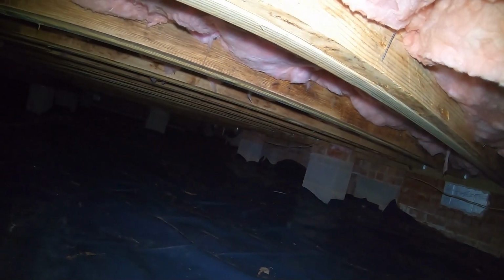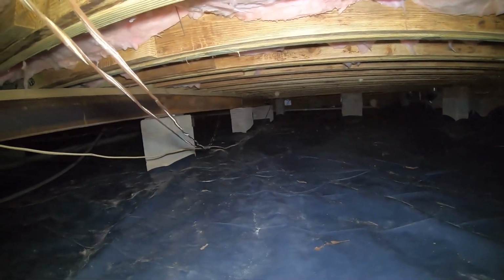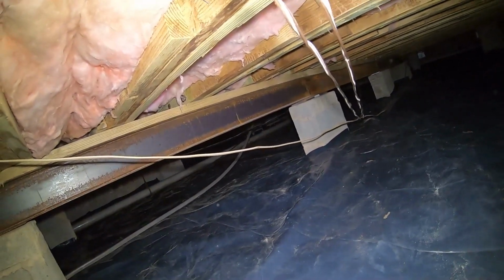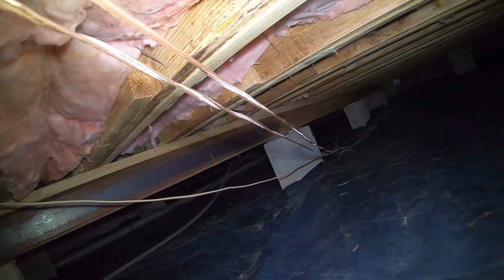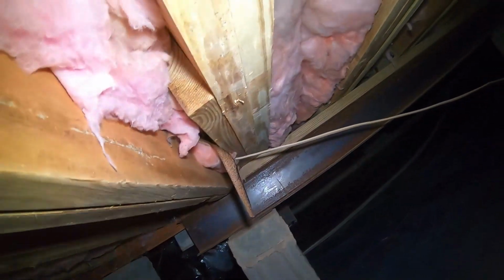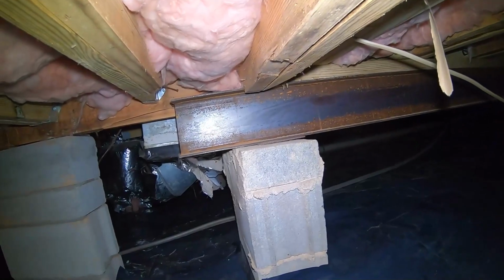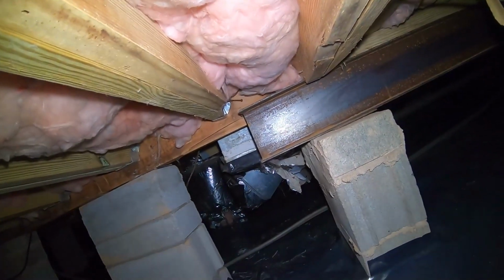Good morning. We're here for the second part of the video, and we're showing the finished product here per the engineer's instruction. We've installed several additional CMU piers at strategic points, and we've deployed structural steel as a way to support the floor system mechanically, certainly much stronger than using lumber. And the end result is certainly a much firmer floor system. All of the wood members have been sistered with joist hangers or Simpson clip angles applied at each interface.